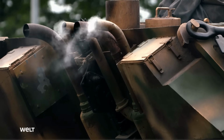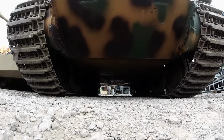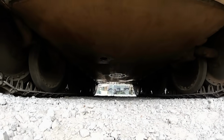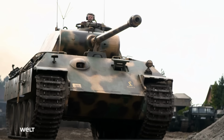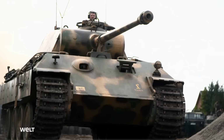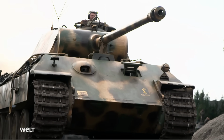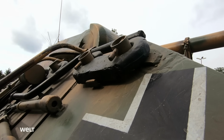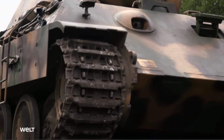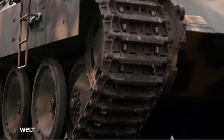The Panther marked the high point of German tank development in the Second World War. It combined extensive firepower, agility, and armor protection. However, it was created under enormous time pressure and was sent to the front far too early. The tank had not been sufficiently tested. Axles broke, engines caught fire, tracks tore. Its rushed deployment led to a high number of failures, and industry was barely able to keep up with production. From the beginning of 1943 to the end of the war, some 6,000 Panthers were produced.